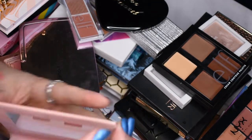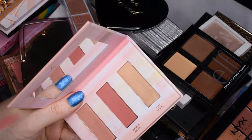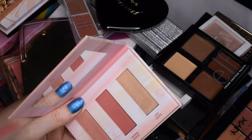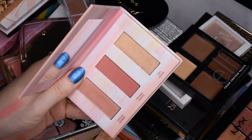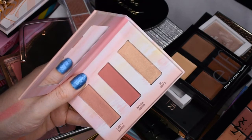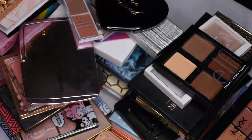This is the Wanderess Dusk to Dawn palette. It's got 2 blushes and a highlighter. I think I can let this one go because I have some other palettes that I think I would reach to before I reach to this one, and the pans are kind of small for me for blushes, so I'm going to let this one go.